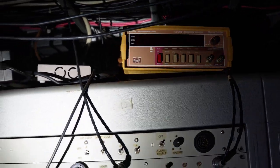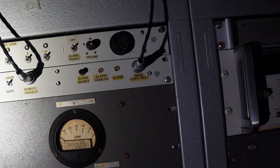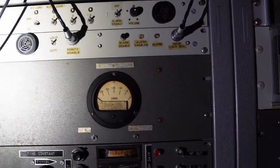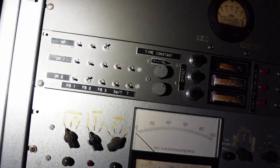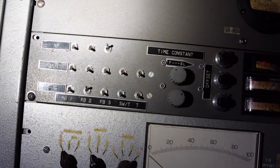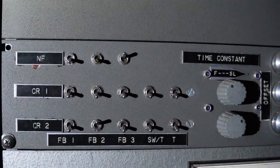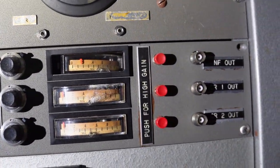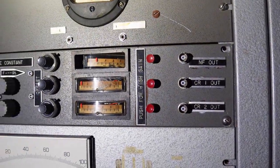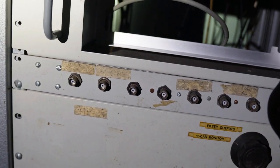Digimax frequency counter. See the cable trays up there. Here we've got like an I/O panel, alarms, dBm meter, nice analog meter there. I'm not sure what this is. Push, okay, time constant. Okay. Rack mount for a scope, which isn't around anymore. This looks like an I/O panel, so you could plug in different things into the scope. That's my guess.